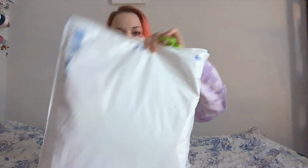I'm going thrifting after this. I put on makeup already, but I don't have any Lolita on yet, so I want to put this dress on when I go out. Let me grab some scissors before opening that. Okay, here we go.